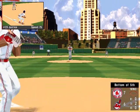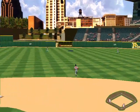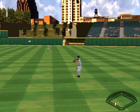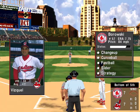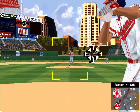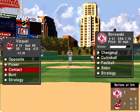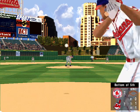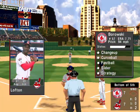Up at bat, Sandy Alomar Jr. He's 0-for-2. Fly to right center. One out. The runner scores for the tying run. Now batting, Omar Vizquel. He's hit 1-for-2. The pitch. Slider, that's one. Fly ball to left center. A routine catch for O'Leary. Two gone.